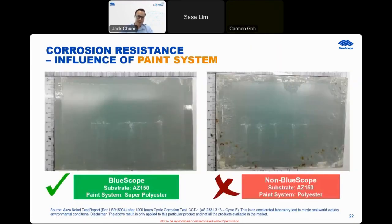For example, I'm going to show you that the sample on the left side is SLT substrate and using the Superlaser paint system by BlueScope. The sample on the right side uses a similar SLT substrate, but a different paint system from BlueScope. Upon going through a series of corrosion tests, you can see the sample has heavy corrosion attack on all the cut edges. To a certain extent, some have already started to turn into rusting corrosion attack. Compared to our sample, it still looks good.